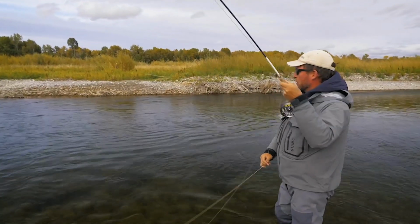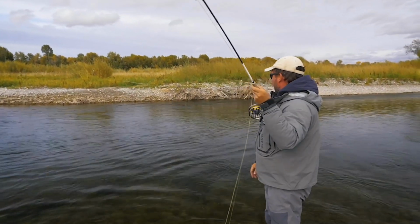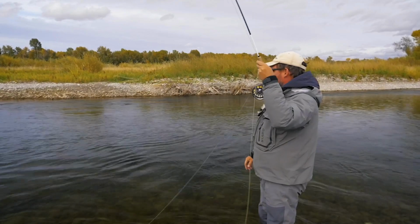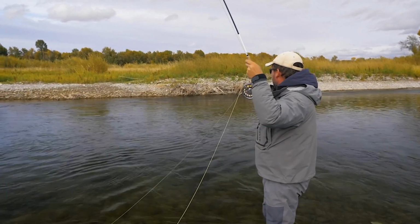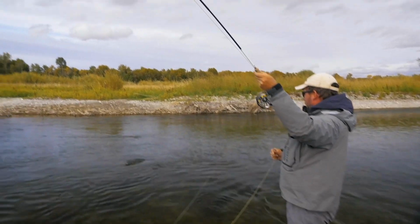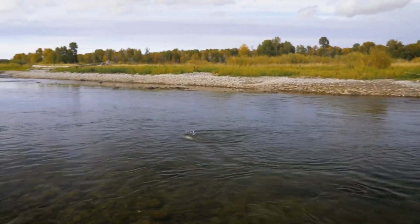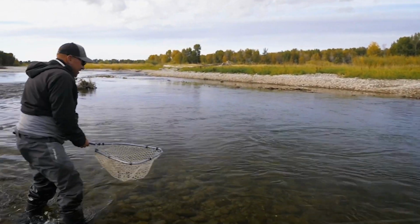As we were having lunch, there was a bunch of blue wing olives that went off. We started seeing fish coming up. And BJ noticed a riser over here out of the boat over by these logs, and it wasn't too hard a cast, and we managed to get ourselves a cutthroat on the blue wing olive too.